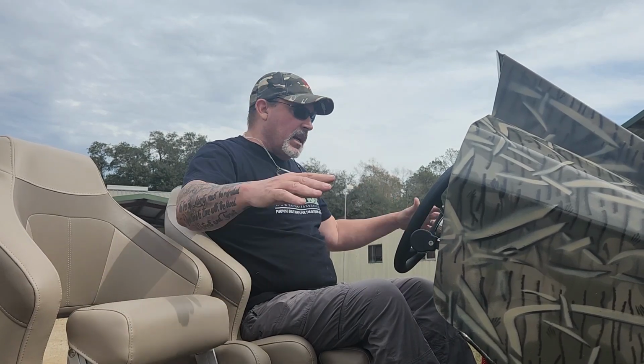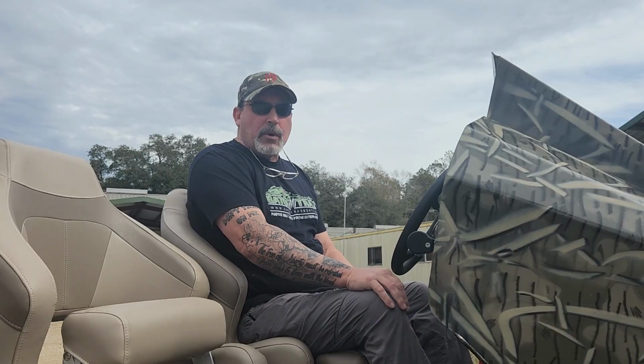So we had to do a little bit of a custom console for them, and you don't see a lot of these dual seats on our GT models. You have to go to a 70-inch wide bottom to be able to do that and still have room to get around the console and get to the back deck, which they do. They got plenty of room to do that.